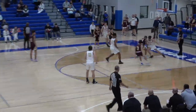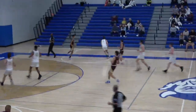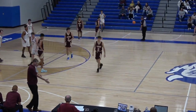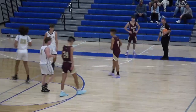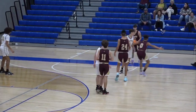Turnbow goes inside. Jones sticks his hands in there, wrestles it away, clears it on over to Pelham. Eli up the floor with it, and Turnbow says, nope, not going to get that lucky. Substitution for Upperman number 23, Bronson Chaffin. Chaffin will check in, and Petty will take a seat for Upperman.